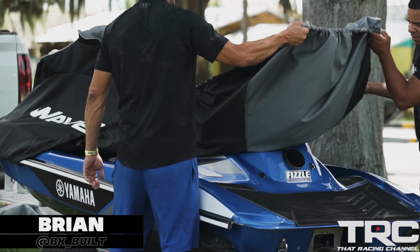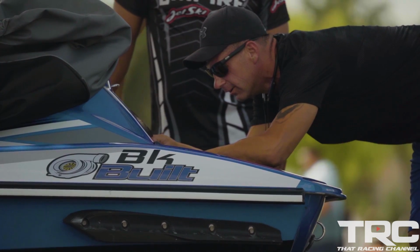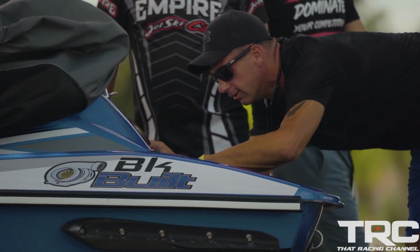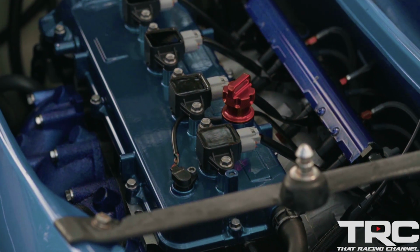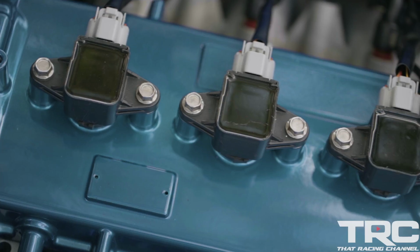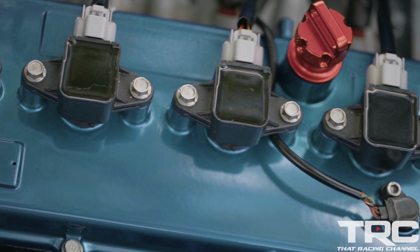We got a GP 1800 Yamaha. They basically came out with it in '17. Engine-wise on this one, you're starting off with a Yamaha Marine 1.8 liter engine. It comes factory in all the skis, and it's a dual overhead cam, solid lifter, 16 valve. It's basically based off a Mitsubishi engine, as far as my experience and looking at it.